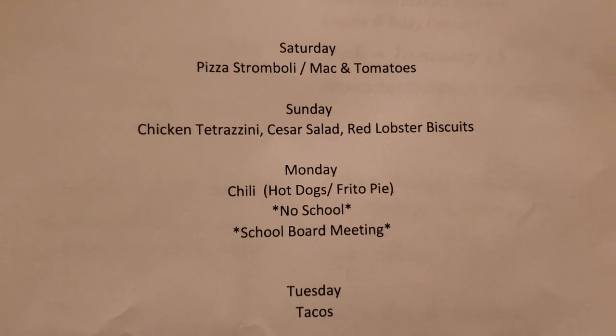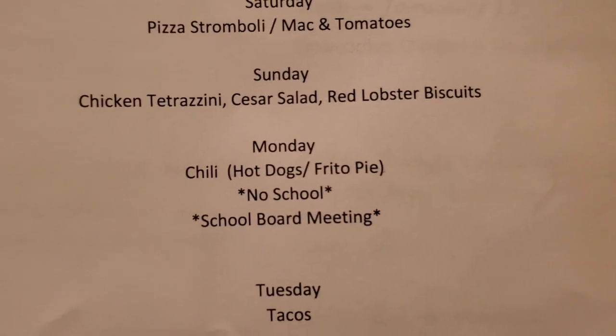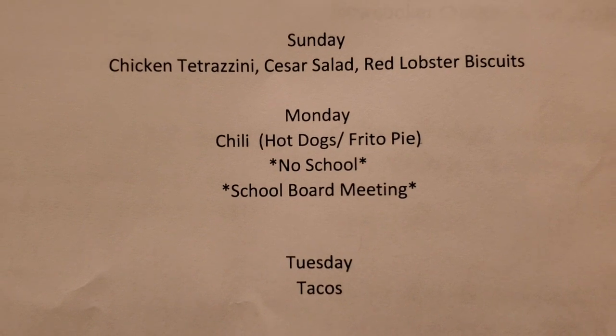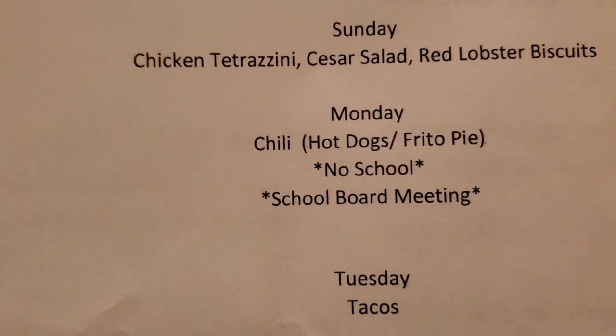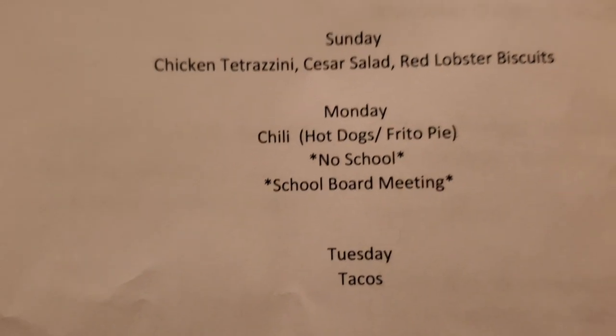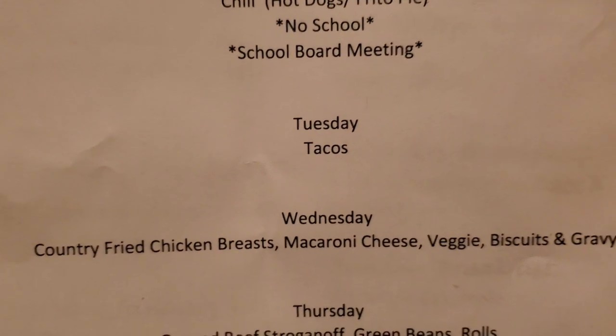Sunday is chicken tetrazzini, Caesar salad, red lobster biscuits. Monday, I'm going to do chili, which will also have hot dogs and Frito pie. As you saw, I did not have hot dog buns. I have to go back to the store. Tuesday, we're going to do tacos.